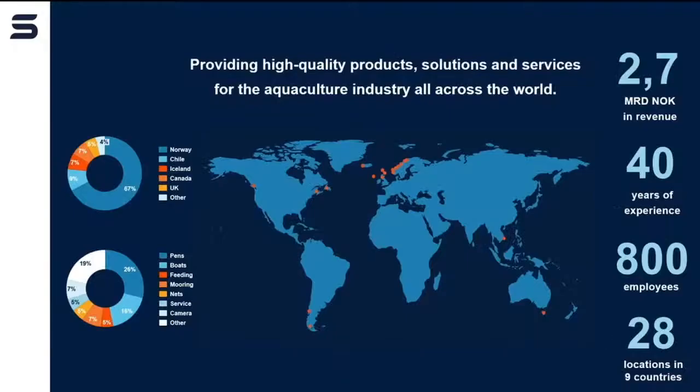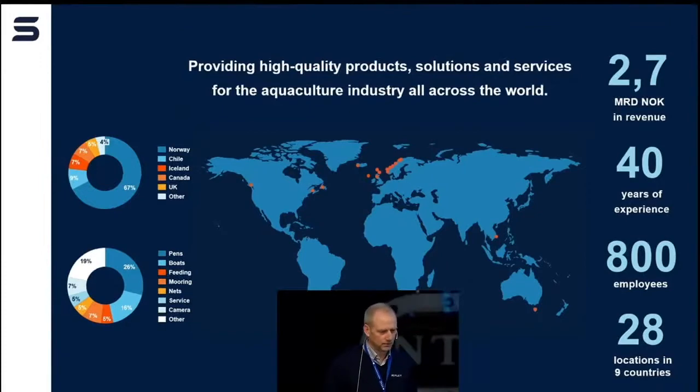So it's up to us. We have a total revenue of about 2.7 billion NOK now. When I started in Aqualine, we had a revenue of about 300 million NOK. So it's increasing rapidly. 40 years of experience, and now we have about 800 employees all over the world. So it's really exciting to be there.